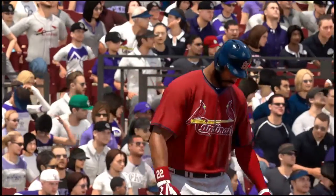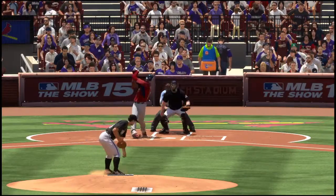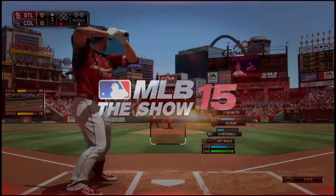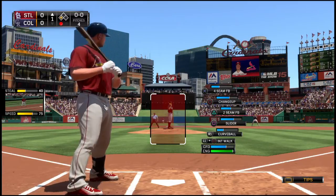Well, here you go one more time. This ball's going to split the defenders out there in right center, and he's thinking three pretty much right out of the gate. So he cruises around second and makes it up to third with a triple.